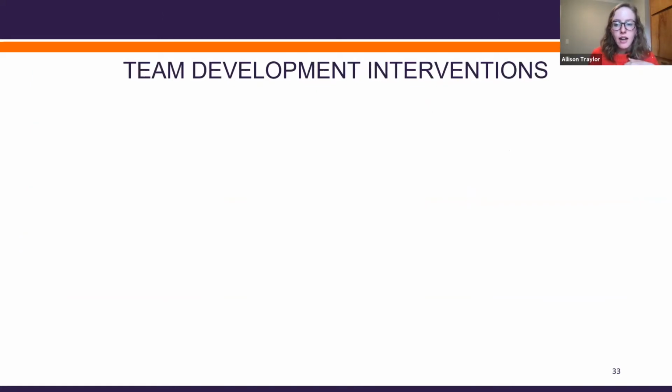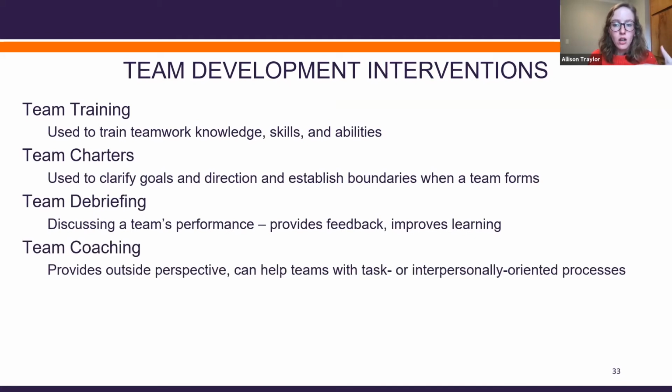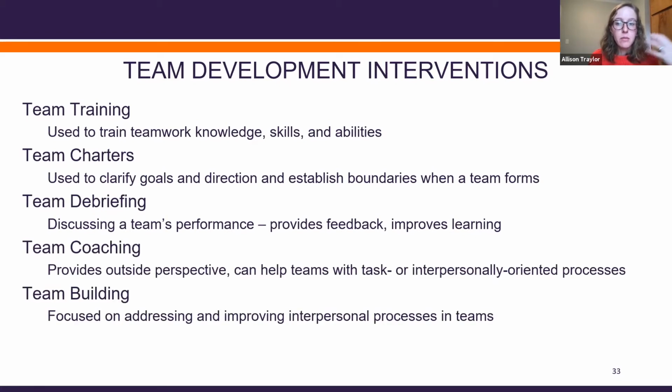So we have a lot of well-researched team development interventions that we know can improve team performance. Some of them are more effective than others. Team training is definitely the most common team development intervention that you see in organizations. It's been one of the most studied, so we know that training people on these teamwork skills that we're talking about today improves team performance.